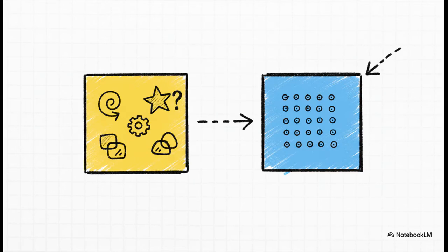So let's see how this actually builds up. We start with just one little note. One user mentioned that the icons were really confusing. Okay, that's one piece of data. Then, another note gets placed right next to it. Someone else said, hey, there are way too many buttons on this screen. And just like that, you can see a connection starting to form. These two ideas are kind of talking to each other.